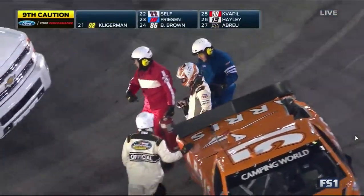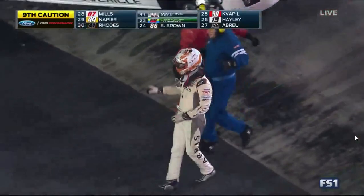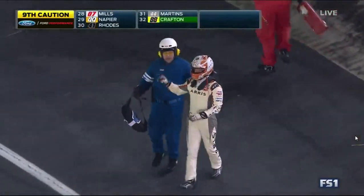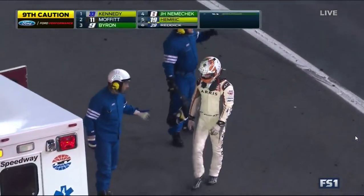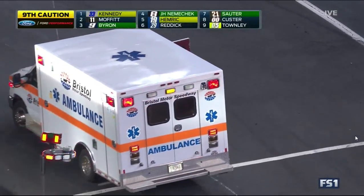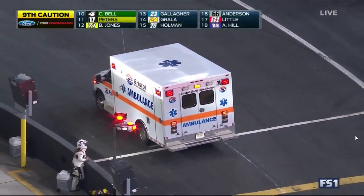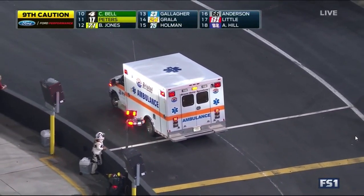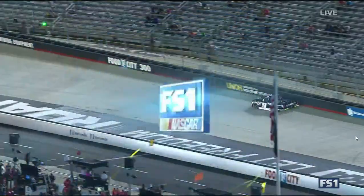See, he walks gingerly on that banking. So Suarez, who led 79 laps tonight, is done. His first Camping World Truck Series victory will not come tonight. Christopher Bell has led the most laps tonight. He's led 99. He spun from the lead just after a restart in a battle with Suarez.